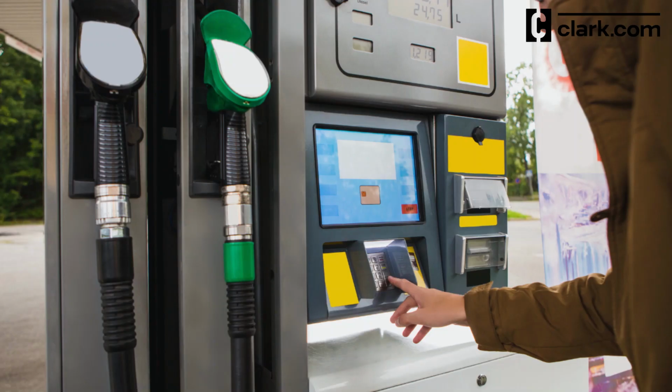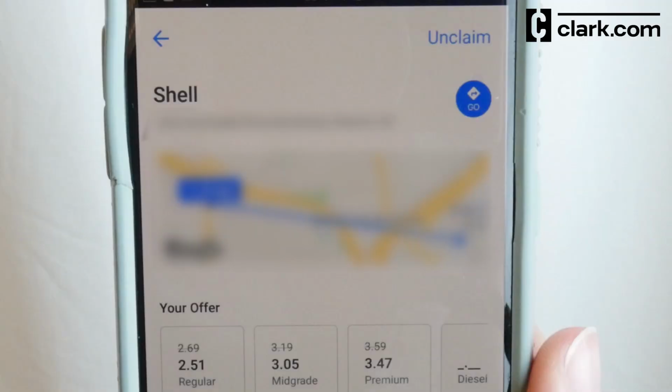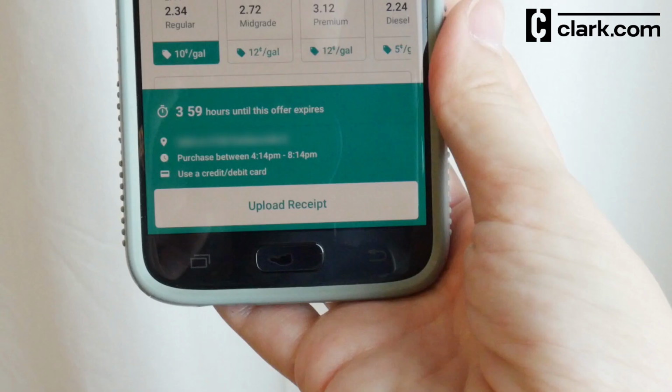You must pay with a credit card in order for your purchase to qualify for cash back. If you don't think you'll be able to complete the offer in time, you can click Unclaim on the offer page. If you do buy something to complete it, scan the receipt by clicking Upload Receipt within the offer. Take a picture of the entire receipt and wait for GetUpside to scan it in.